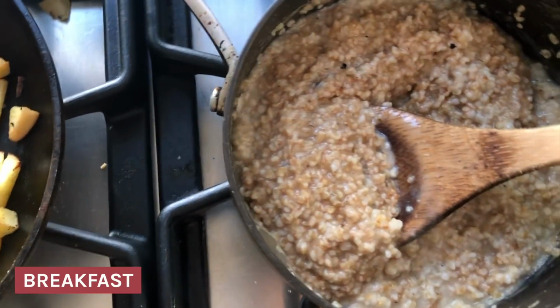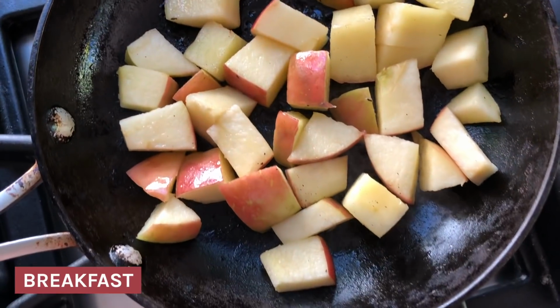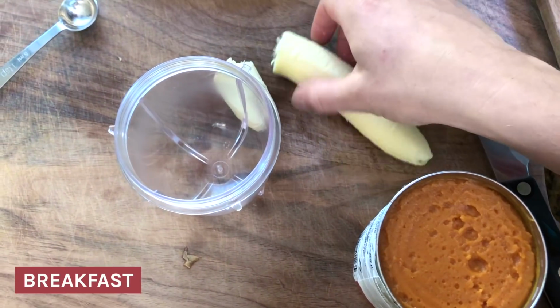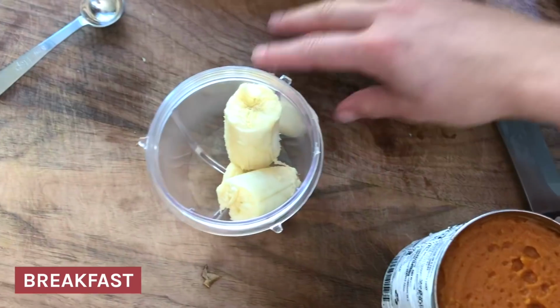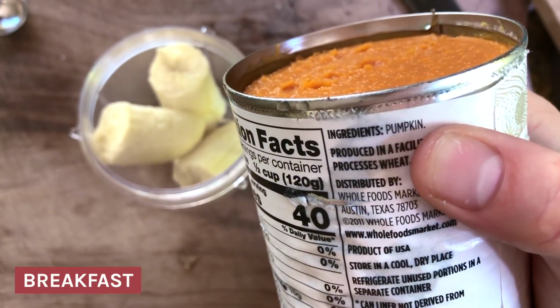While I was cooking my oats, which are totally done now, I also put oil in the pan and added 1 chopped apple, so I had that sauteing just to make it more fragrant and more flavorful. So I'm going to take a whole banana and pop this into a blender. This is canned pumpkin puree. Just make sure that in the can the only ingredient is pumpkin.